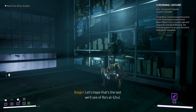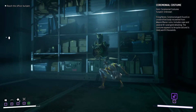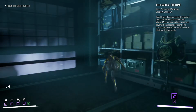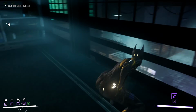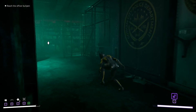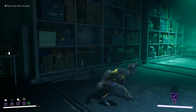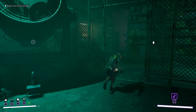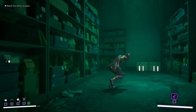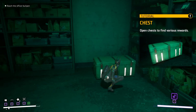Let's hope that's the last we'll see of Ra's al Ghul. Doubtful. Ceremonial garb found, unidentified body recovered from Wayne Manor ruins, includes cape and several 10-karat gold detailing. The costume appears to be quite old and is likely worth thousands. Chest to find various rewards. I hope it's not a mimic.